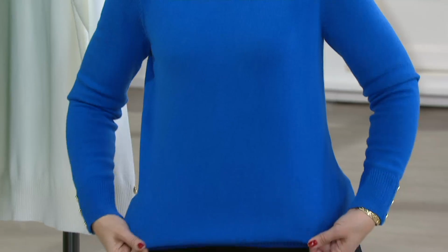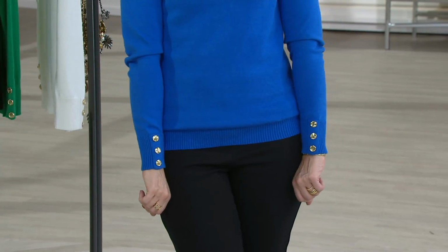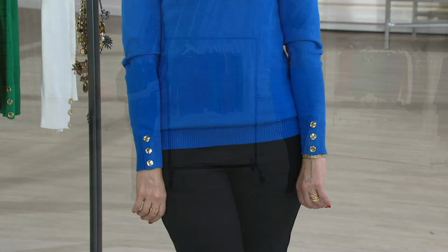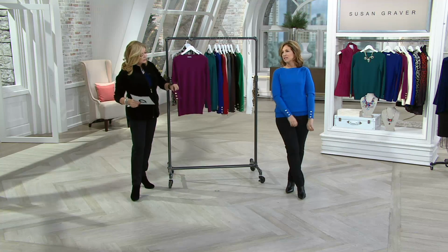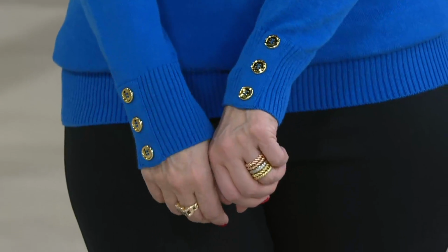Susan, this is the kind of sweater that I see in stores that's very expensive, very classic. You cannot go wrong. It will never go out of style. You could layer it underneath the vest that we had a little bit earlier. That would be beautiful because that way you don't lose the buttons. Yes, you could wear it underneath the clearance price Ponte jacket that we had with the faux leather trim.